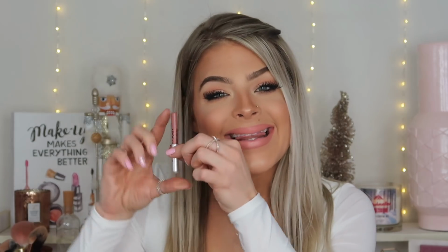So the first lip product that I wanted to talk about is this little bitty guy, and this is a lip liner by NYX. This is their Slide On, Glide On, Stay On, and Definitely a Turn On. This lip liner is the absolute best from the drugstore and the best one I've ever actually used, as you can see, and this is probably the third one I've purchased.